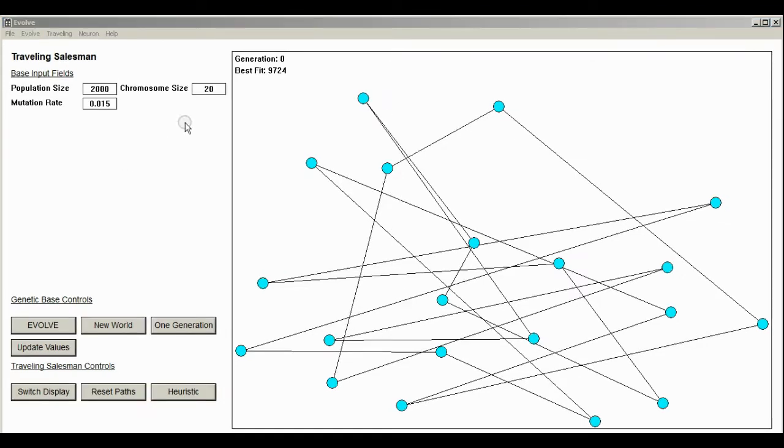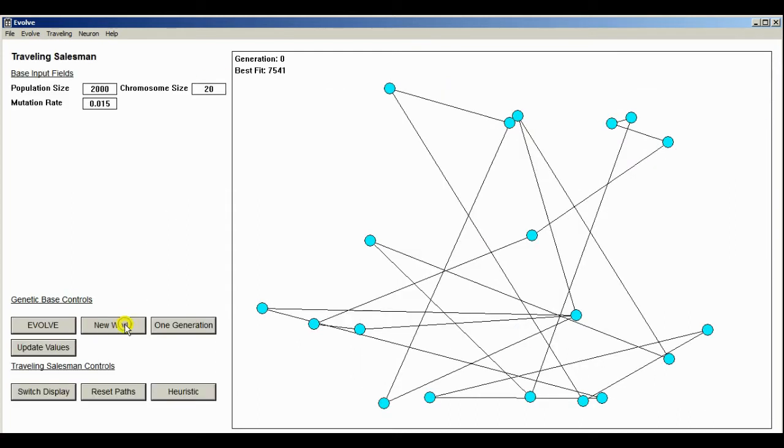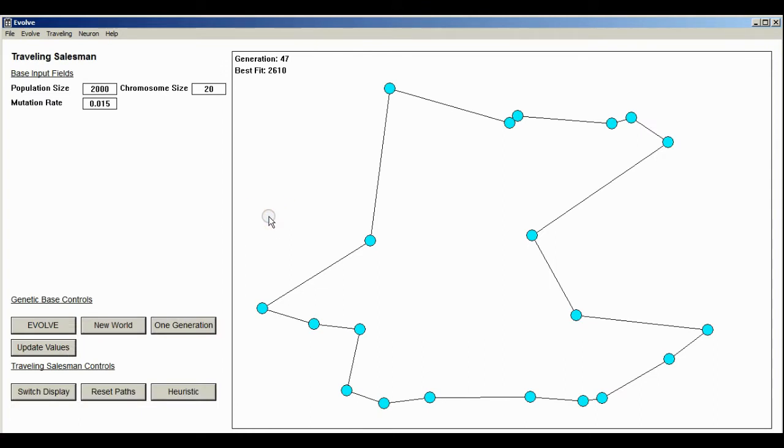Changing the number of chromosomes will change the number of cities. Here, I'm changing it to 60. Now we have a new set of cities and a new set of paths. Changing it back to 20. And now I'm going to press the Evolve button and execute the genetic algorithm and arrive at a solution.